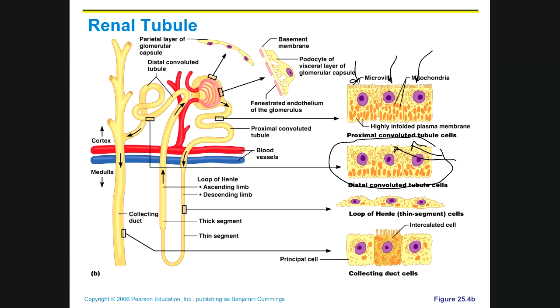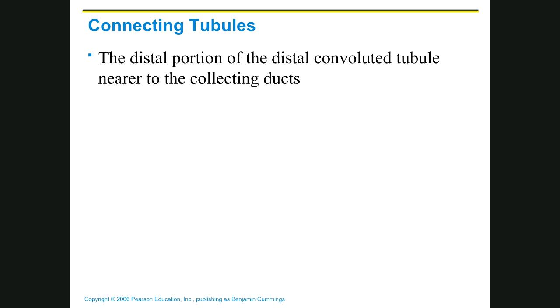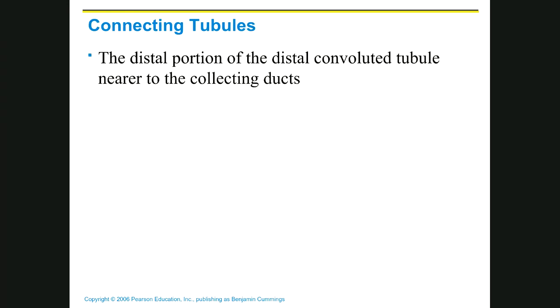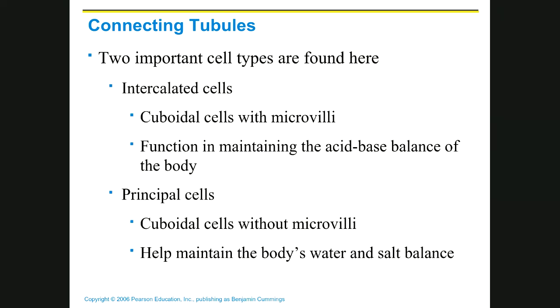And then finally, the very last part is called the collecting duct or collecting tubules. If you look at those, they have two types of cells. They have these cells, which have no microvilli, and these cells, which do have microvilli. So, again, two types. With microvilli, they're called intercalated cells. And without microvilli, they're called principal cells.